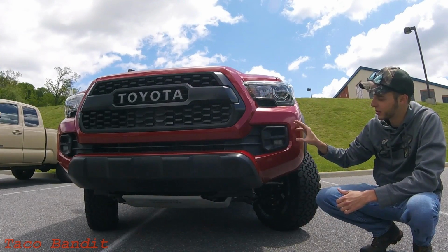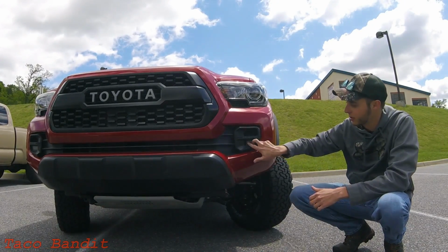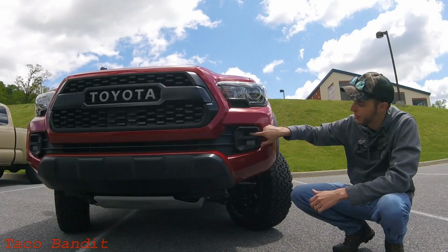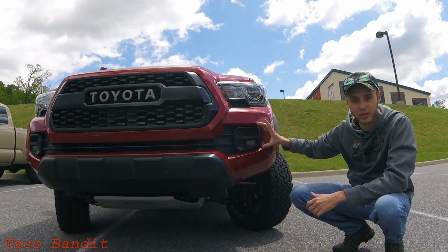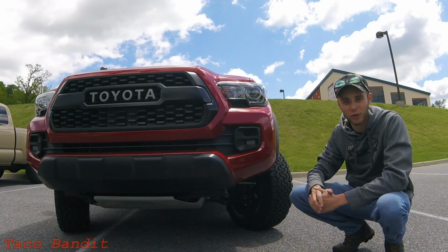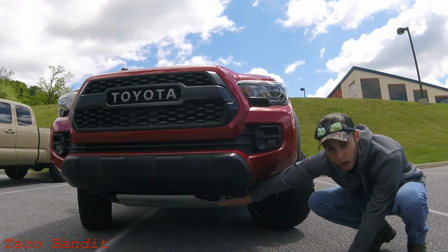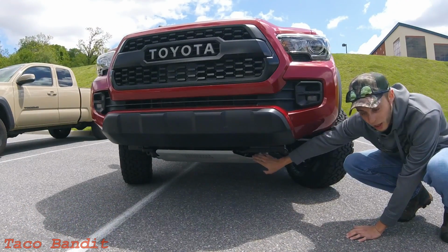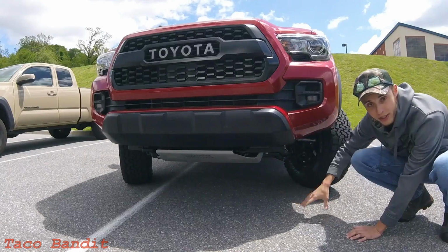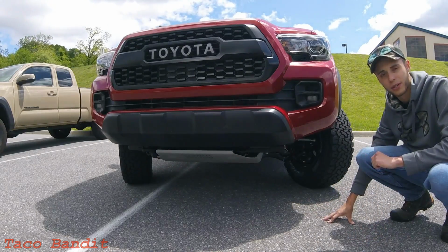Also, we'll move down here to the fog lights, and these are from Rigid Industries. So there's two LEDs here in the bottom. The top is like a vent type thing, but it's definitely a large improvement over just the standard bulbs for the normal truck fog lights. Also, looking under here, we have the new aluminum skid plate that does have the TRD markings on it, and that's a good improvement over the steel skid plate on the TRD Off-Road.